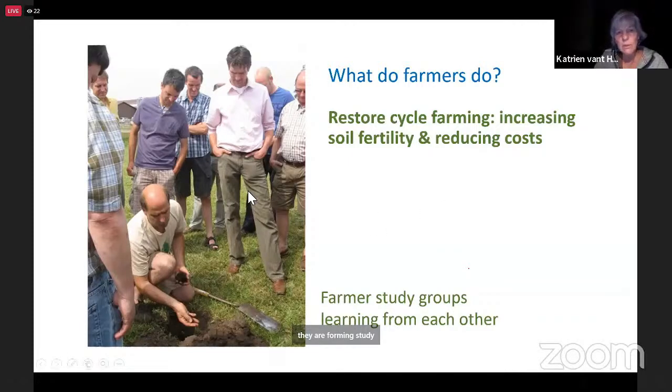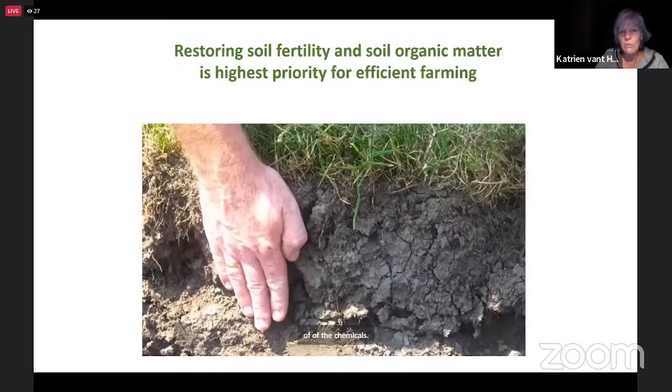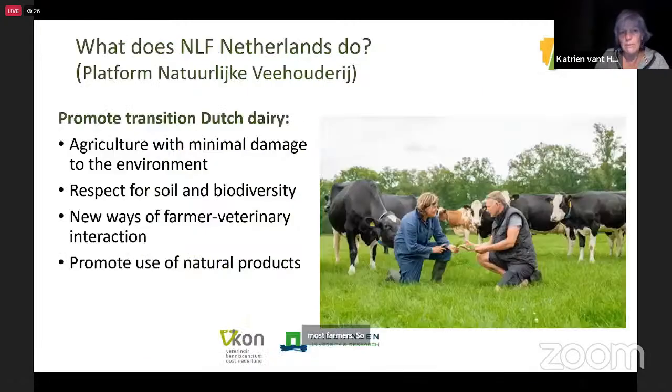So just to give you a very brief impression of what farmers are doing about this, well, they are forming study groups to see how we can improve the fertility and to reduce the use of those chemicals. And one of the ways they are doing that is by re-establishing the natural cycle, by reducing artificial fertilizer and concentrated feed, and also reducing the use of the chemicals, and focusing on restoring soil fertility and soil organic matter. That is an important goal of most farmers.